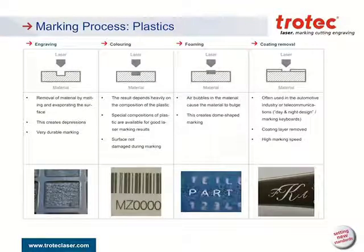Now, if we move on and take a look at how we can process plastics with a fiber laser, we have 4 different processes. We have engraving, removing the material. Coloring, which is basically a color change to the surface of the plastic. Then we have foaming. Foaming is where we produce a color change on the surface. However, some of the plastic bubbles up over the surface, creating more of a dome-shaped mark. And finally, we have, again, coating removal, where we're just taking off the top surface of the material without affecting the surface underneath.